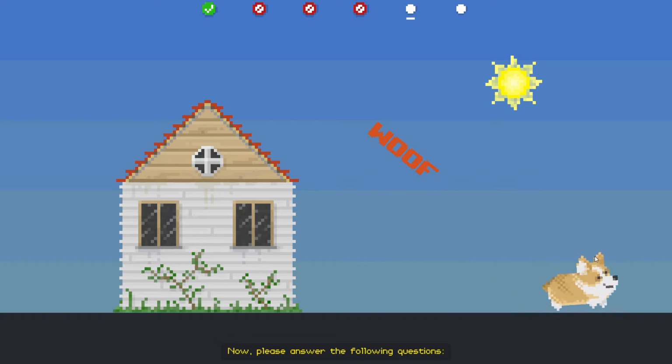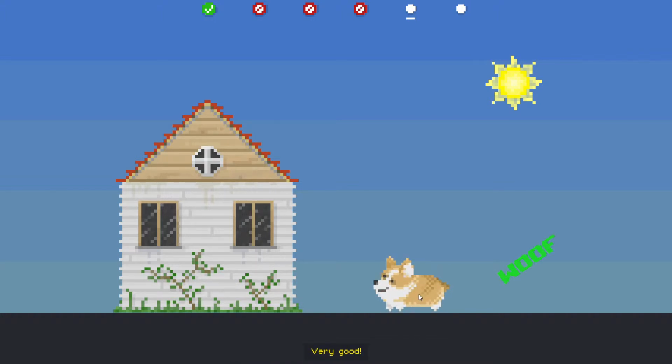Now please answer the following questions. Was the doggy very good in this fragment? Very good. Continue to the last exercise in this lesson.